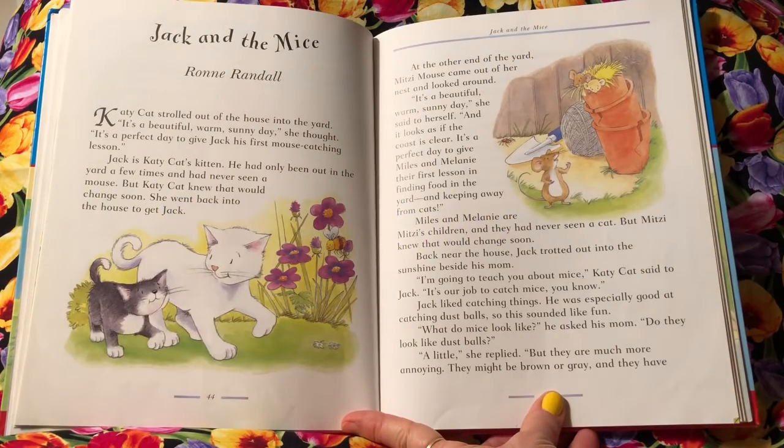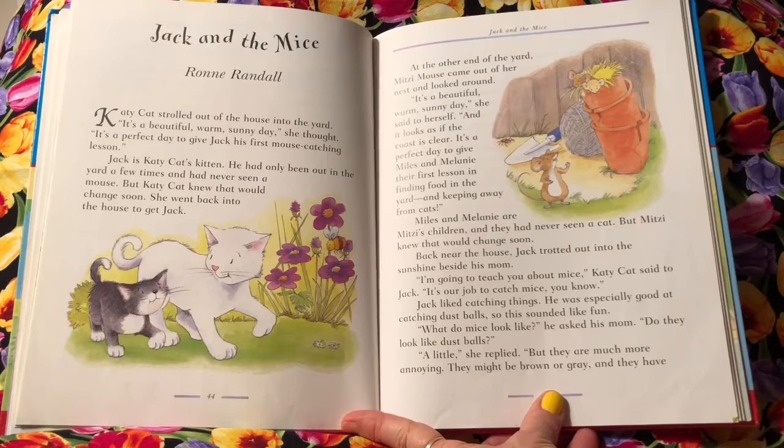Today's story is called Jack and the Mice by Ronnie Randall.